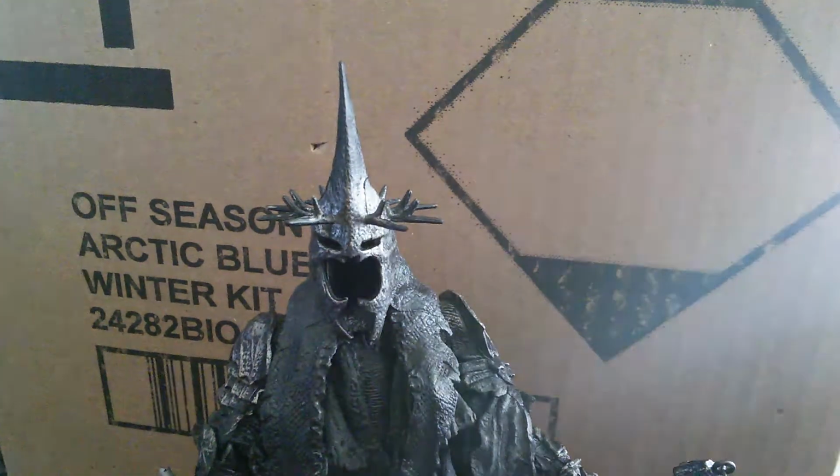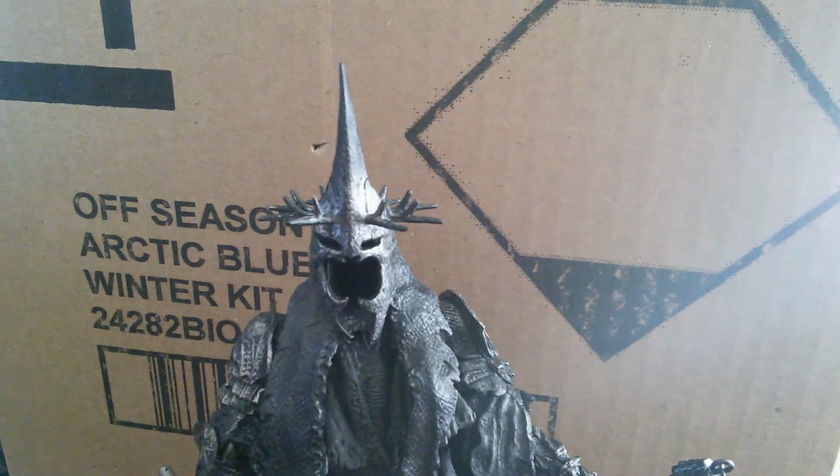Now, I am improvising a stand again, because, that's me. I don't own one, so right now I just have this set up on a box. And for this portion right here, I'm going to be using my hand. There you can see we got the figure.